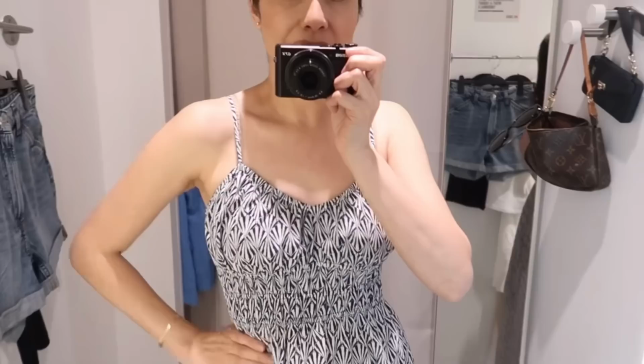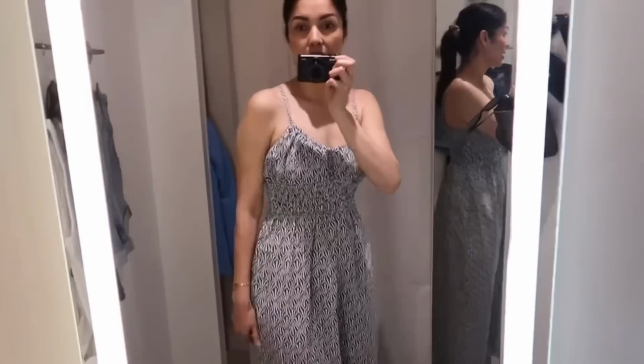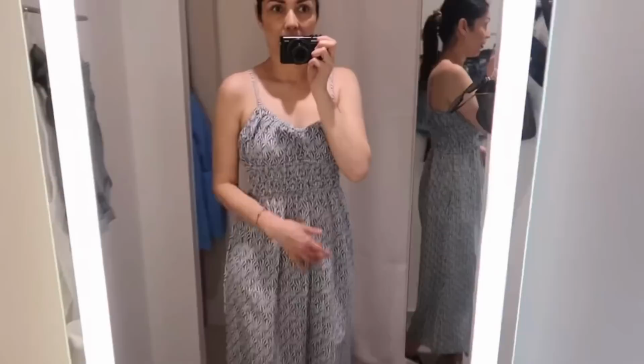It has adjustable straps. I really like that it has this elastic here. The waist is empire waist, so it's very flattering. No pockets, no lining. The length is perfect, and five-foot-five for your reference, and very lightweight for San Diego weather by the beach. Yeah, I like it. I like it a lot.